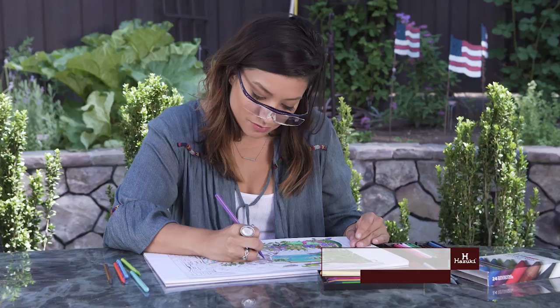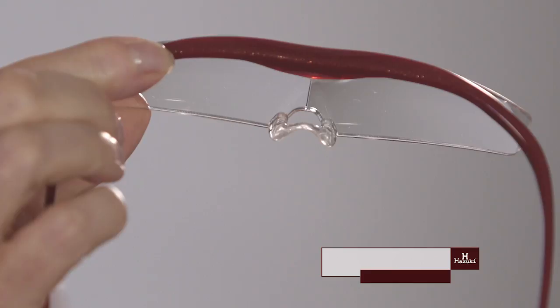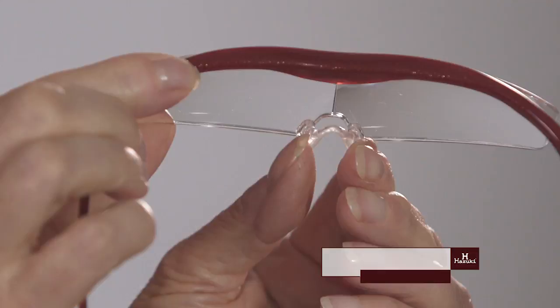Wear Hazukis alone or right over your regular glasses or contacts. Hazuki's durable, feather-light frames flex to fit all head sizes. And this super comfortable, non-slip nose pad prevents them from sliding down your nose.